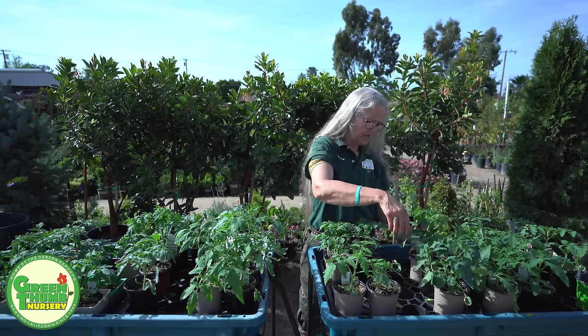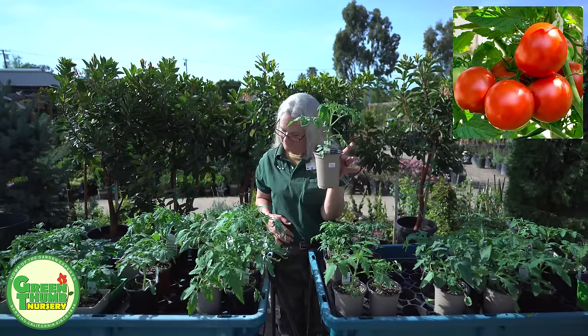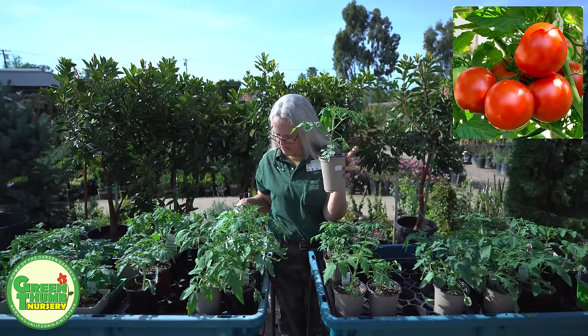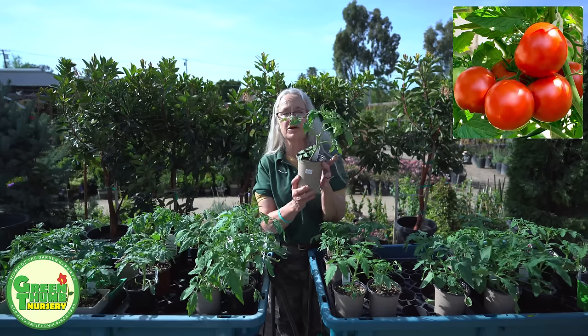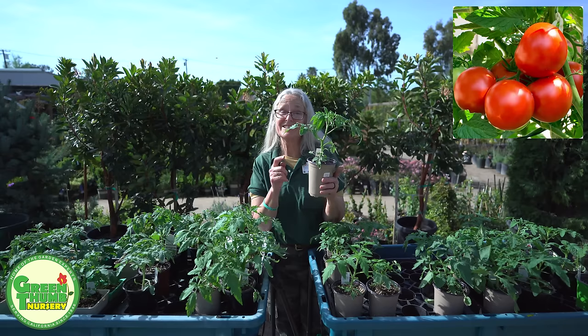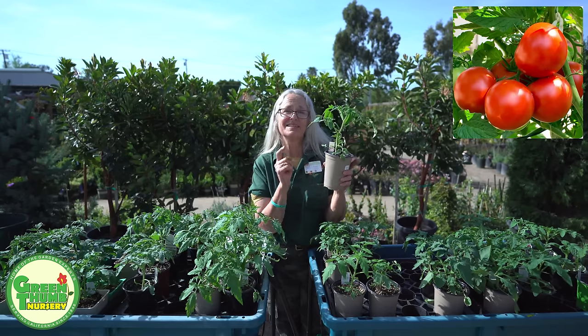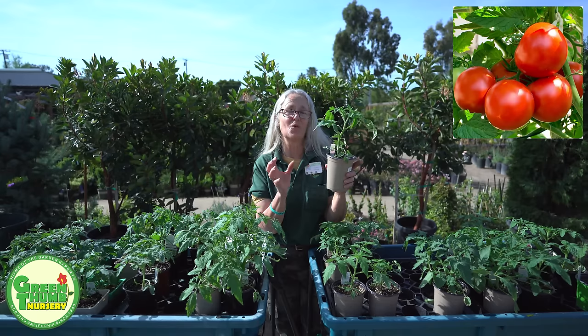And then we also have Oregon Spring. Now, Oregon Spring was developed in Oregon. This one is an 8 ounce, and it's a quick producer, it's cold tolerant. Again, these are the cold tolerant ones. And this one is determinate. So this one is going to give you everything all at once.